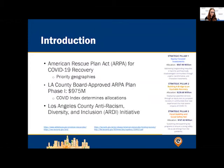So next slide. Dr. Scorza talked about this quite a bit in his keynote, but as a summary, the American Rescue Plan Act, or ARPA, is a federal bill that was signed by the president in March 2021. It invests significantly in improvements to the economic and public health crises due to COVID-19, and about $2 billion of that funding will come to Los Angeles County.